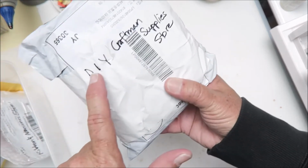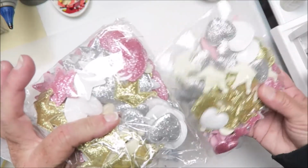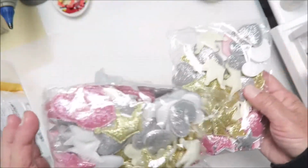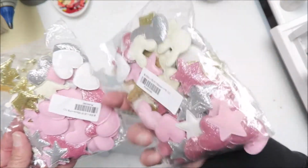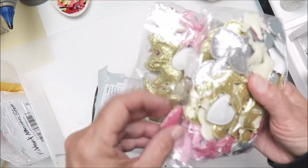I also got from DIY Craftsman Supplies store. I got 2 packages of these glittered, puffy shapes, like there's crowns, there's bunnies, there's hearts, there's stars, and they're in gold and silver and pink. And so I hope you guys can see that through the glare. But I will be putting some of these up on my Etsy shop.